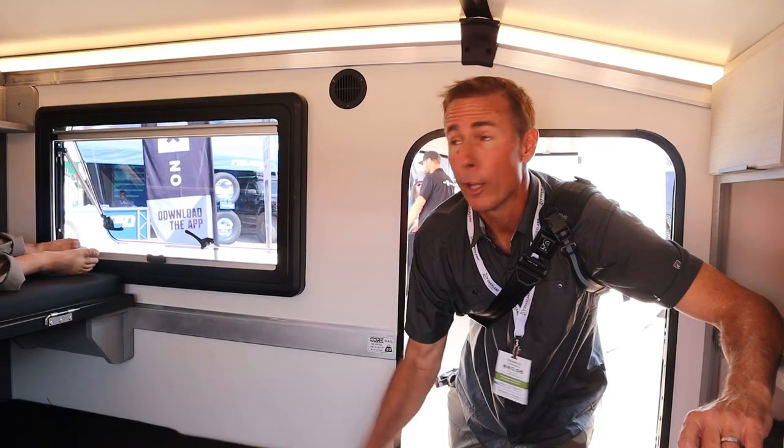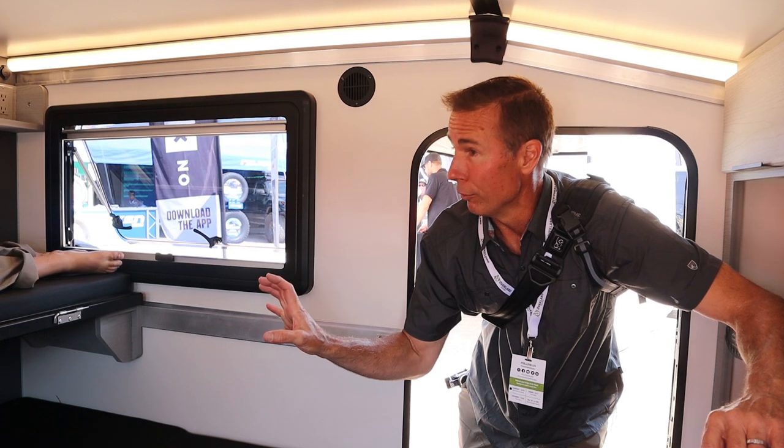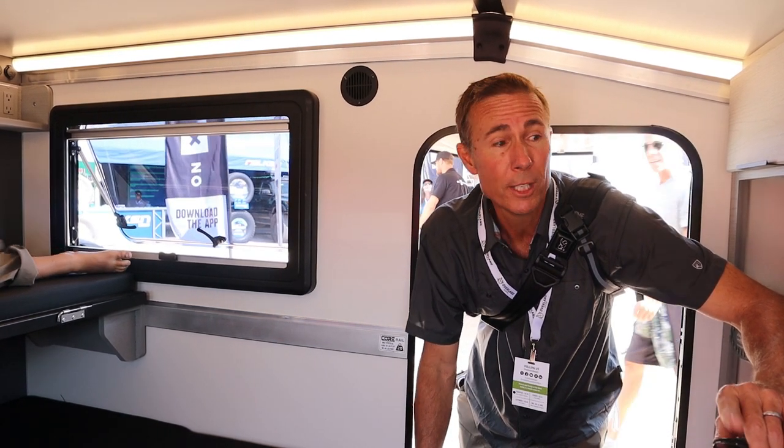I feel like it's really comfortable in here. It's good, right? Okay, so Bailey's 5 feet tall. She sleeps in there okay. If she was a little bit taller, probably couldn't do it. But you got about 5 feet there, which is pretty nice.